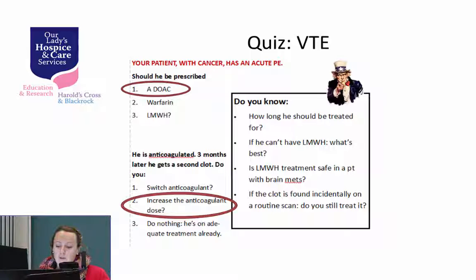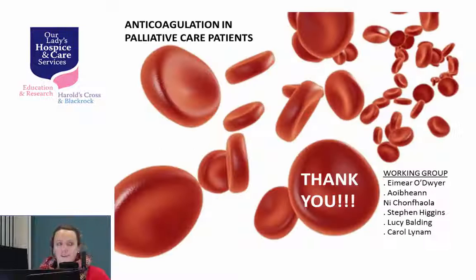Is low molecular weight heparin treatment safe in a patient with brain metastases? Yes, but be aware of those that are more likely to be hemorrhagic, and then look at that. If a clot is found incidentally, do you treat it? Yes, you do. And that's where it goes through all of that.